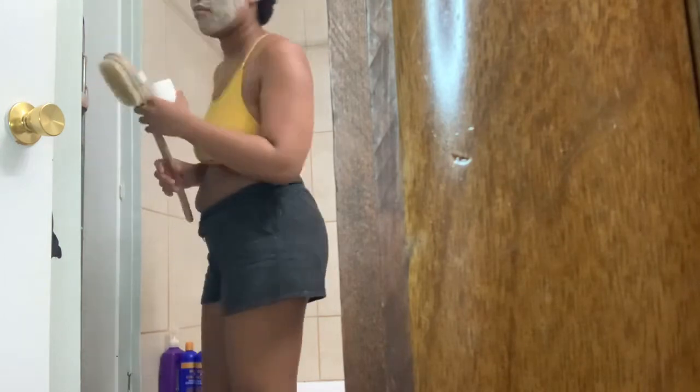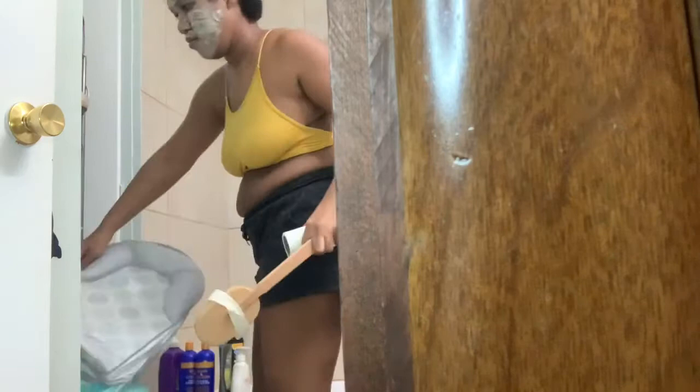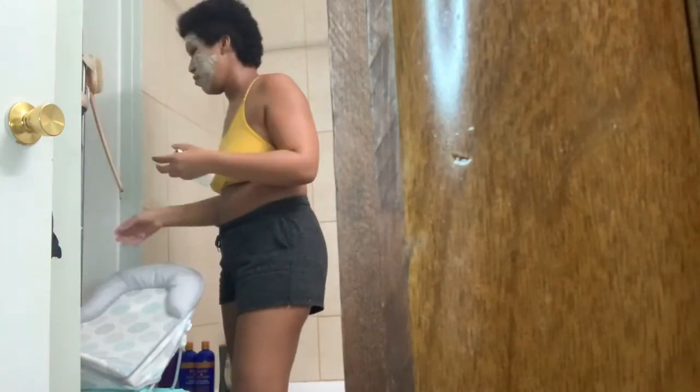So if you guys were wondering, this is my postpartum body. So this is basically how I look after almost 2 months after having a baby. So like 1.5 months after having a baby. Daisy is doing good. She's flourishing. She's about to be 2 months old. I'm so excited. I'm so happy. She's so beautiful, so gorgeous.